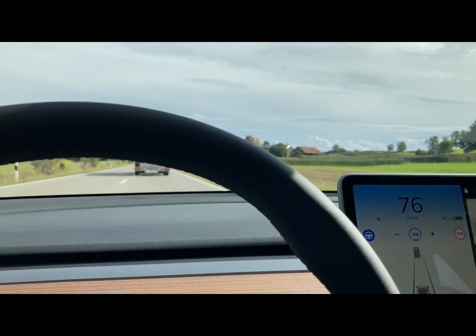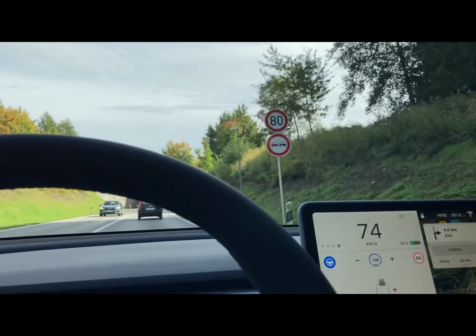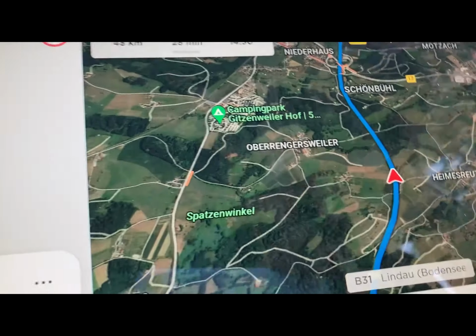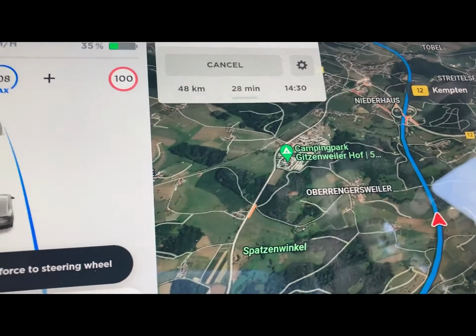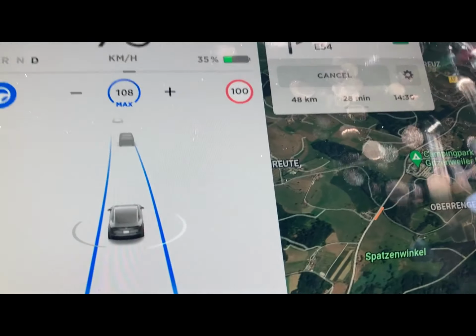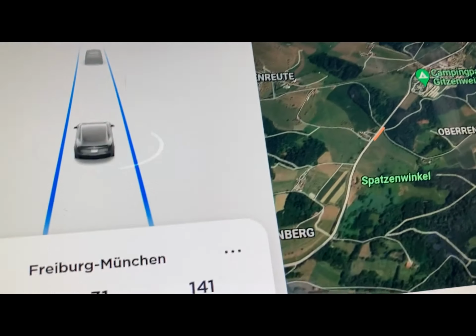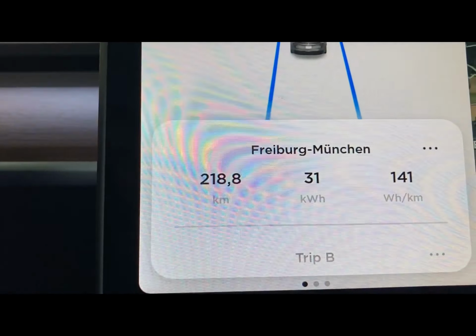Yeah, I should overtake this thing. Okay, let me get back again after the overtaking. Yeah, we are close to this place called Lindau, and from here we are going towards Munich. Yeah. So 48 kilometers still to the supercharger, but we'll go to the autobahn soon, and then we speed things up. Consumption so far is 14.